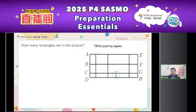Do you like this one? No, I really don't like it. Just because we got this little line, it makes this question so complex. How can we solve it? I have a suggestion. How about we just forget it? We don't care about it. We just check all the rectangles first and then come back to this little line to see how many new rectangles we get from it. Okay? If you agree with me, let's do it.